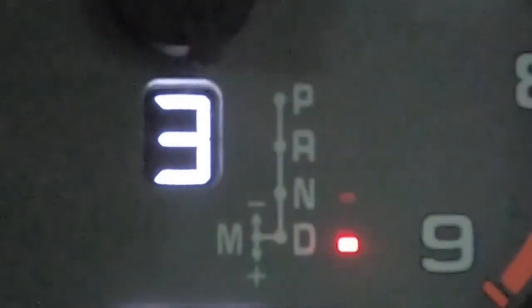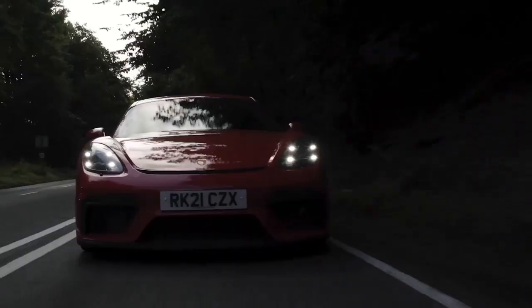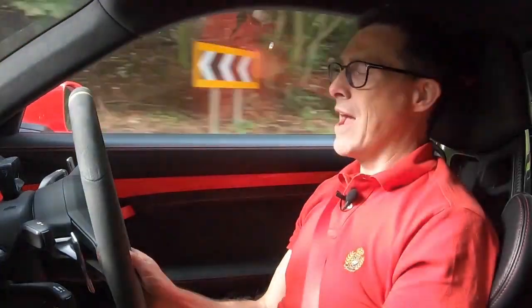Let's put it into just normal drive. I'm just cruising around in my Cayman GT4 because I'm an idiot and I spent almost £100,000 on a track focused sports car, and I just want to drive it like it's a normal everyday shopping hatchback. Oh yes, and then why have I bought this car?